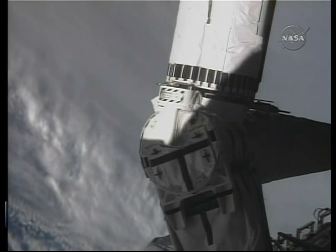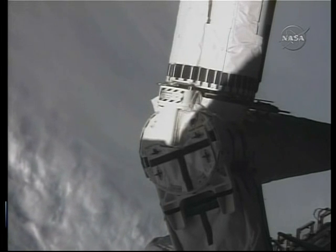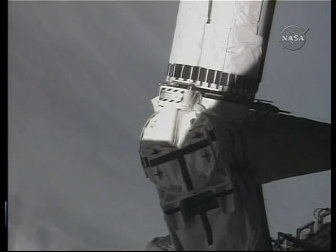The payloads officer here in Mission Control confirming that everything is lined up on this orbiter boom sensor system. It should be ready to latch here in just a few minutes. After that's done, Discovery's robotic arm will let go of the OBSS and will move back over to the left side of the shuttle.